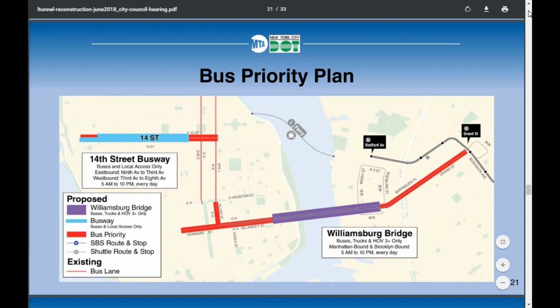Bus priority. Major bus priority along Kenmore Street in Manhattan, all the way up, becomes Atlantic Street, through the Williamsburg Bridge, and all the way up to Grand Street L train in Brooklyn. And as you can see, the L ferry, which will connect between the Cypress ferry terminal right here and some ferry terminal right here in Williamsburg near Bedford Avenue.